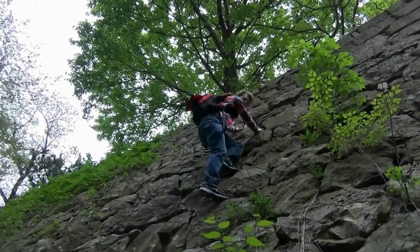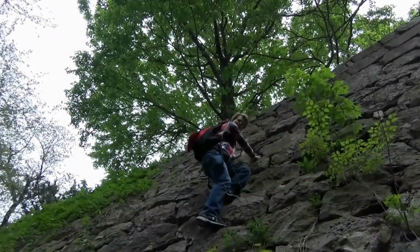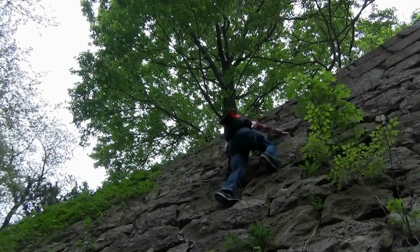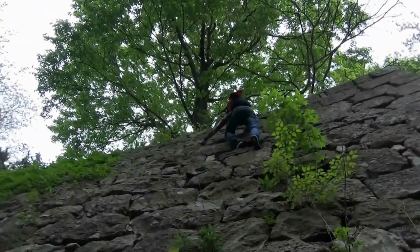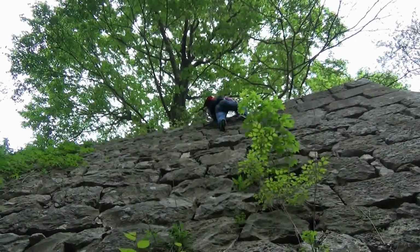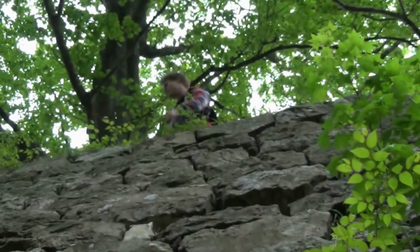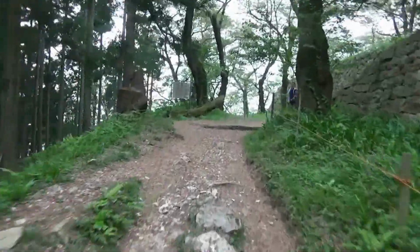Now, if this were a truly garrisoned castle, there would be arrows, boiling water, and other hideous amounts of unpleasantness raining down on me. But it's not, so here we go. Ooh, that's a loose rock. Don't touch that rock. Welcome to Murakami Castle. How's that for a climb?